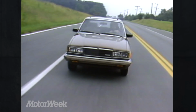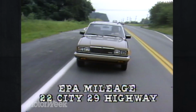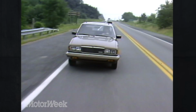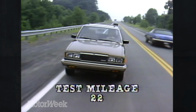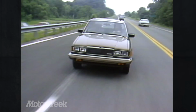Considering that our Cressida was loaded with luxury options, an EPA gas mileage rating of 22 city, 29 highway is not too bad. However, we can't really give you a clear reading on the real world since our car had only 50 miles on the clock when delivered. That produced only 22 miles per gallon during our 100-mile test loop. Once fully broken in, we would expect 25 to be typical for urban driving.